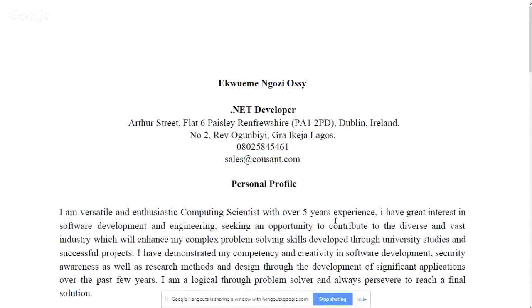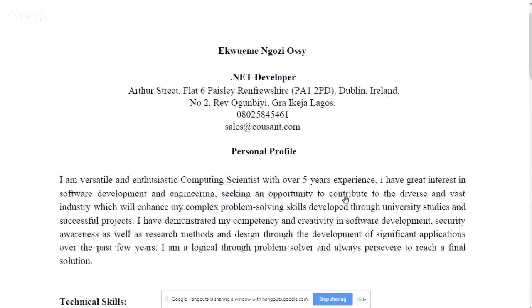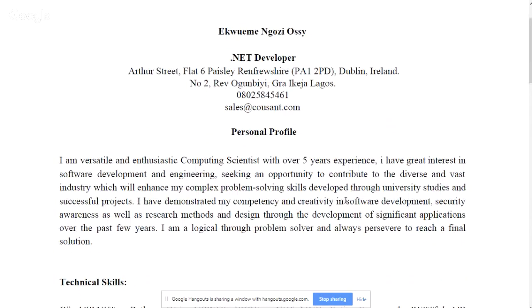Okay, so I hope you can see this. This is a redacted CV. Here we have the name, the title, contact address, contact details, they are just here. Here we have the elevator speech, just a few lines of text.